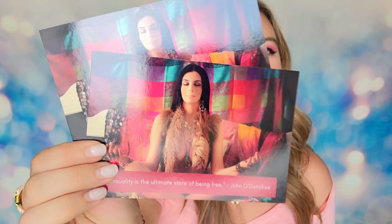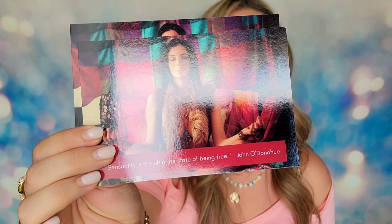There's gonna be something different that it discusses each time. You also will get 2 manifestation cards. So this one is going to be sensuality is the ultimate state of being free. So you get 1 for yourself and then 1 to give to someone else. And then you're gonna get 2 jewelry bags, or I guess it's 1 bag and 1 jewelry box.